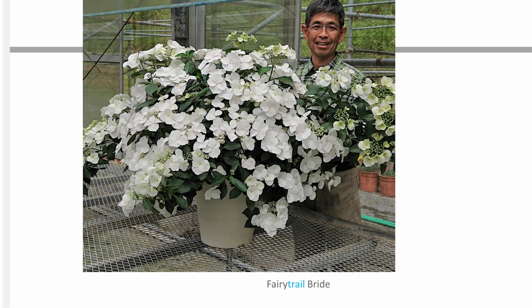This is one you might have to hunt for. I'm not sure that this one's on the market on a regular basis. This one is called Fairy Tale Bride. But look at the flowers on that thing, how big they are and how beautiful.